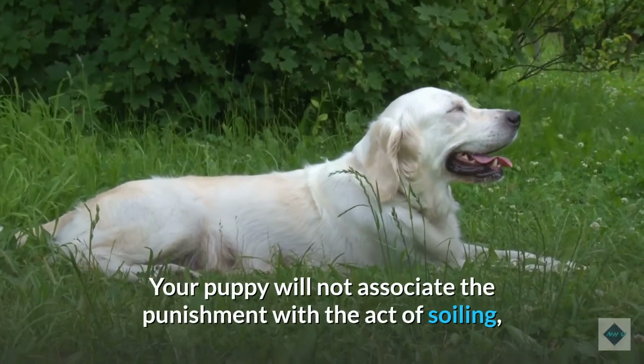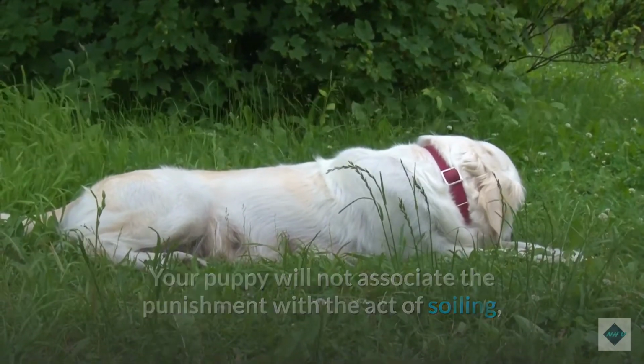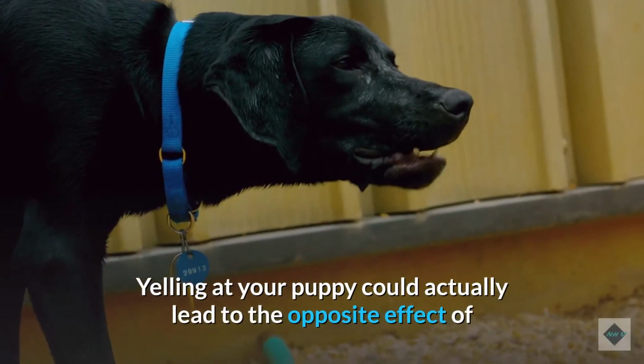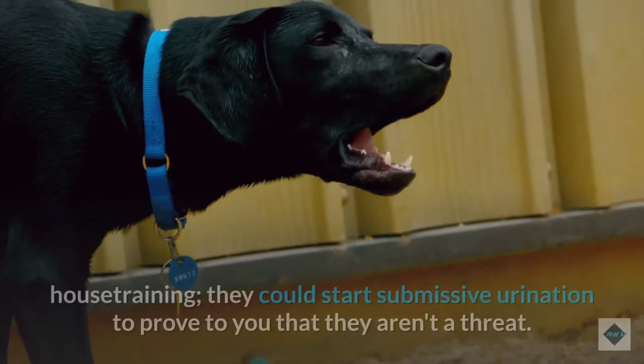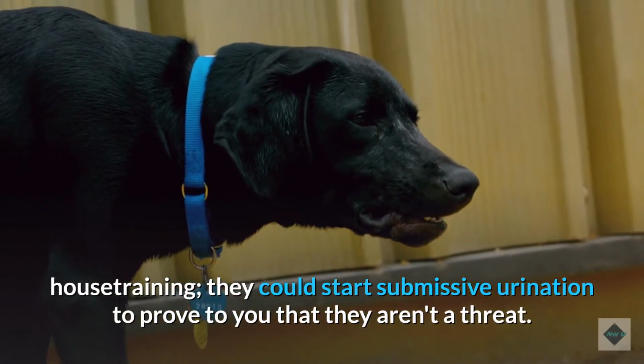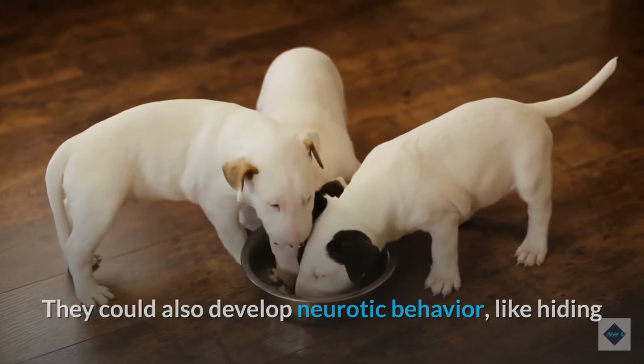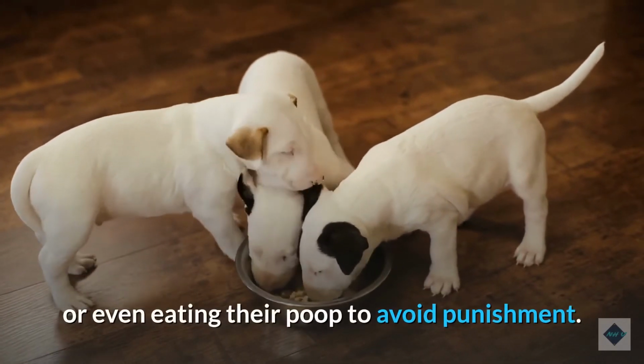Your puppy will not associate the punishment with the act of soiling, as you did not catch them in the act. Yelling at your puppy could actually lead to the opposite effect of house training. They could start submissive urination to prove to you that they aren't a threat. They could also develop neurotic behavior, like hiding or even eating their poop to avoid punishment.